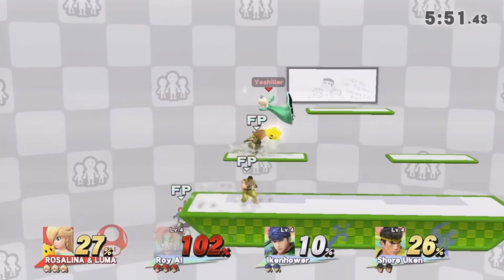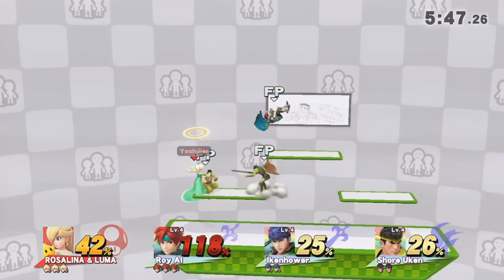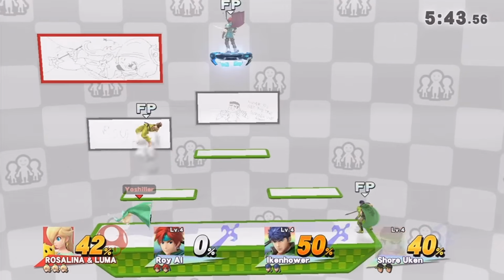Okay, you're leveling up. What is this? We got some memes back there. We got the meme of the one guy from The Emperor's New Groove doing the okay hand gesture, and we got Ryu doing it.